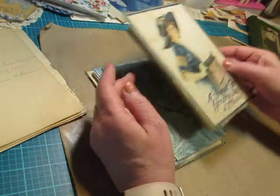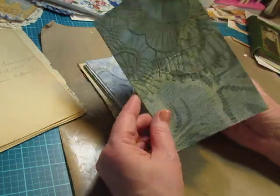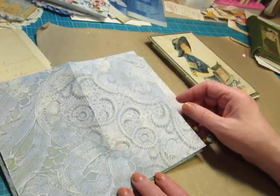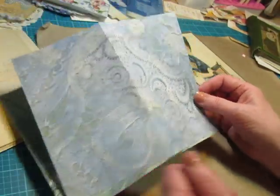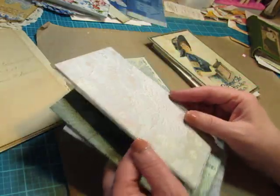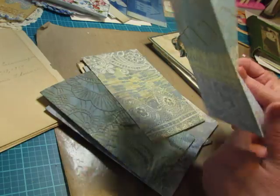And because of the size of these books, I had to trim the digitals down. But this one is a blue lace, so it didn't really matter. It wasn't like there was a picture on there that I had to preserve. It's just lace. But they're beautiful. Like, this one's one of my favorites.